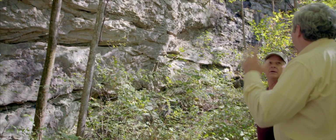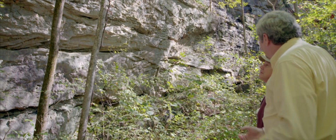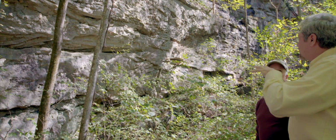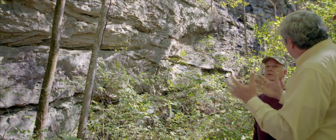Well, this is a really cool place. This is a kill zone. During the time that this rock was being formed, this would not be a place that any organism could survive. This was complete destruction. This is catastrophism on a magnificent scale.